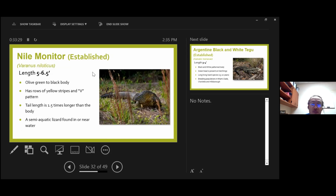As you can see, it's a pretty large animal, getting up to 5 to 6.5 feet. Given their name, the Nile monitor, being one of the largest rivers in the world, they're going to be one of the most aquatic lizards in the world. So their tail is going to be almost 1.5 times longer than their body. So that way they can use that to really maneuver some of these different aquatic areas.